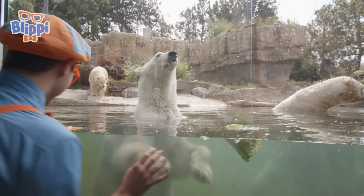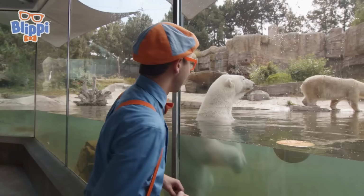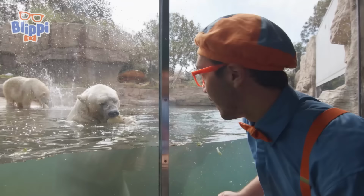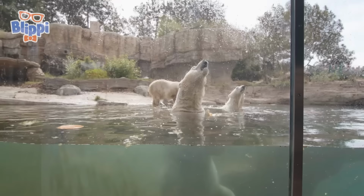Whoa, it's a cantaloupe. Yeah, a cantaloupe. Just like you or I would eat. But it looks like, whoa! He got it! Look, he's munching on a cantaloupe. They're so sweet and healthy. Cannonball! Woo! I was being a cantaloupe.